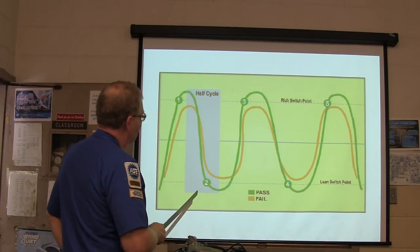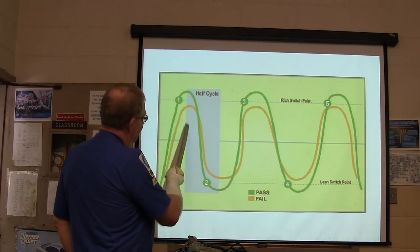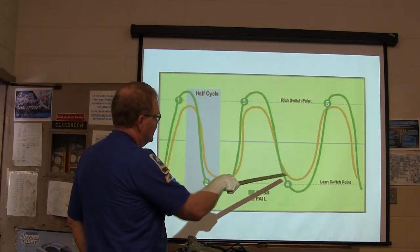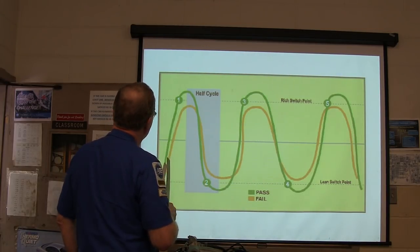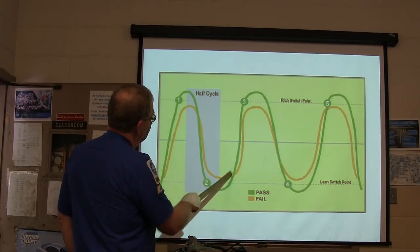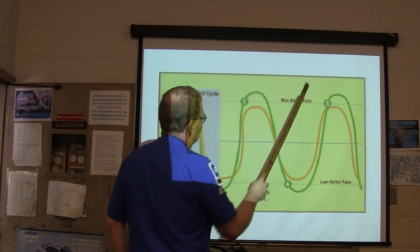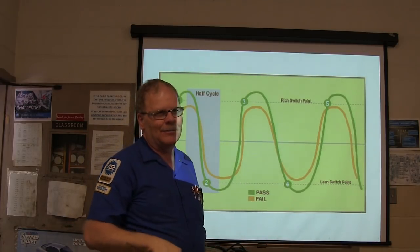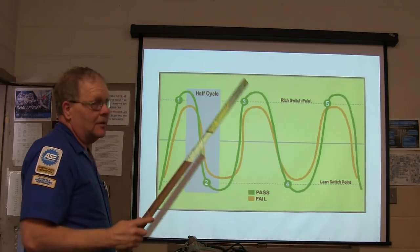Now your half cycle, this is like a pass and a fail. If this thing right here is not making it as high or as low as it should, you're going to have issues with that, and that's when it's going to start throwing you for a loop. See how this one here is actually counting how many times it switches back and forth above and below these lean and rich switch points. You can see how, if the sensor gets a little bit lazy and never makes it to the lean and rich switch points the PCM is looking for, you may never know it.